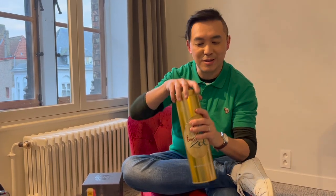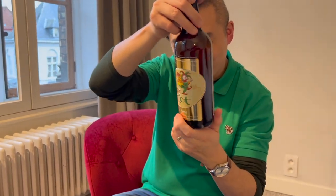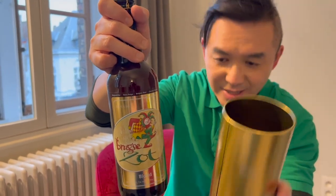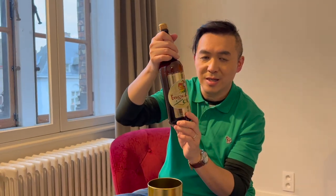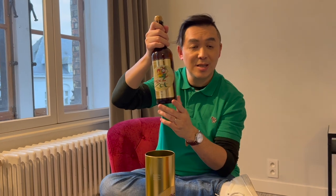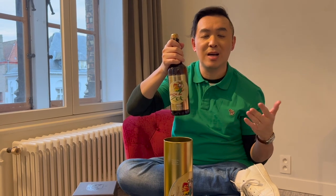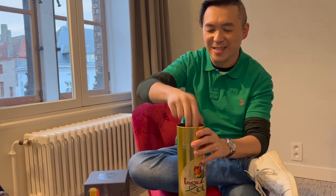Well, as mentioned earlier, we found this lovely Bruges Zot. It is a Belgian beer. It is what? It took about 500 mils or something. It's larger than that. Does it say over here? It's 75 cl, so this is almost a liter. This is a readily available beer, and I think we just wanted something to remind us of Belgium.